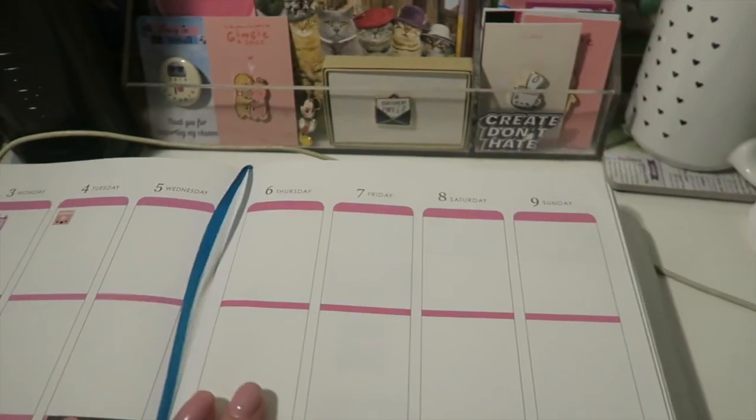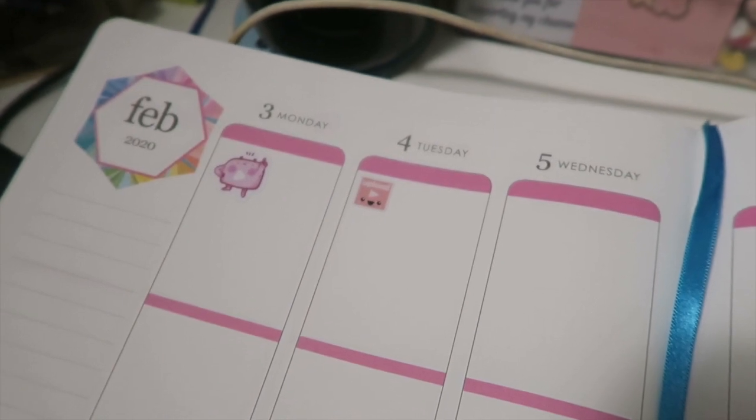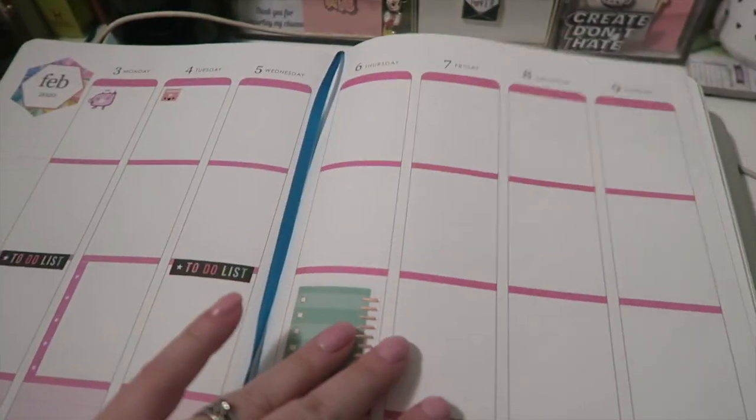And then the previous week, these stickers are also from Happy Cutie Studio. Sorry, they're not wanting to focus very well. And these ones are also from Catnip. So yeah, these to-dos are all from Happy Planner as well. So I'm just kind of figuring that out.